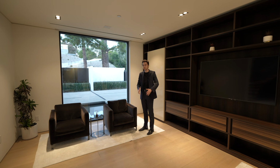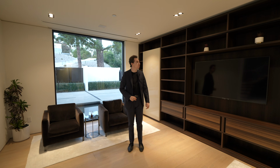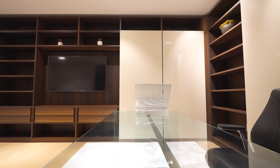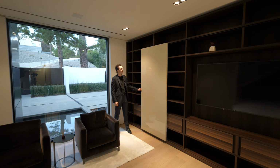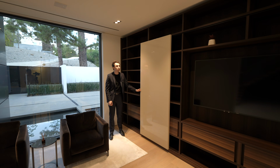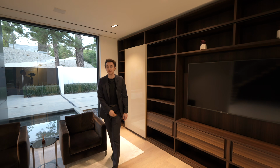It's really cool because if you want to invite clients over, have meetings in the space, you could absolutely do it. You've got all of the built-in shelving, the custom cabinetry throughout. You've got the flat screen TV, and you have these sliding blocks which conceal and reveal some built-in shelving, which is a pretty cool feature. You've got the plant life staged throughout the area as well.